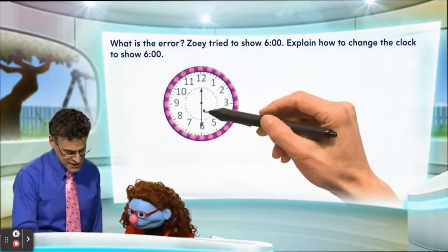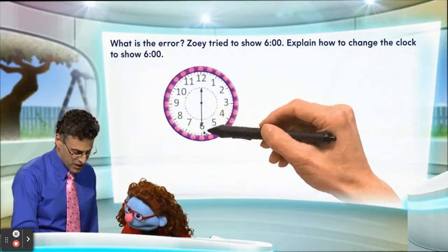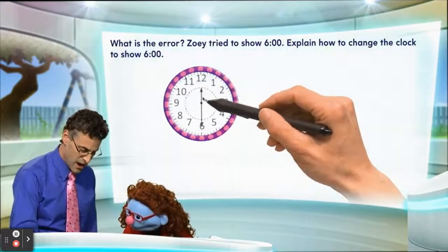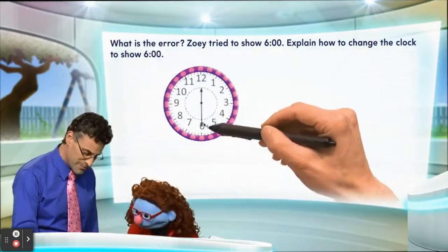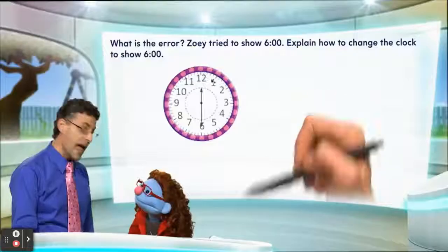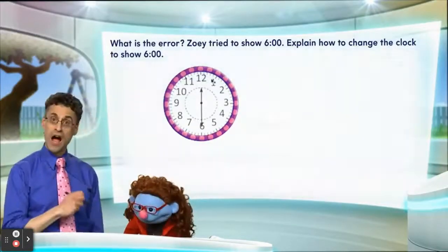Now look what she did. She kind of did the opposite, didn't she? She put the long hand pointing at 6 and the short hand pointing at 12. So she has the hour hand pointing to 12 and the minute hand pointing to 6. Well, that's very easy to confuse. Absolutely. This is a very, very common mistake.